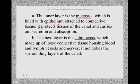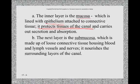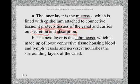It protects the tissues. Its main function here is to protect the tissues of the canal, especially from the acid chyme that will be moved on from the stomach into the intestines. And it's also going to carry out secretion and absorption. So it's going to be secreting a lot of digestive enzymes, and especially in the small intestine, it's going to be involved with absorbing nutrients right across the surface of the mucosa.